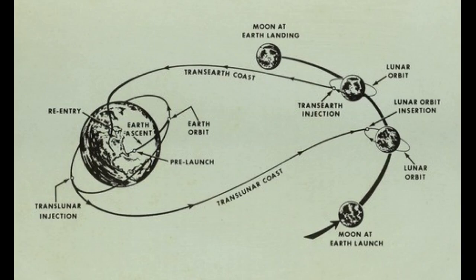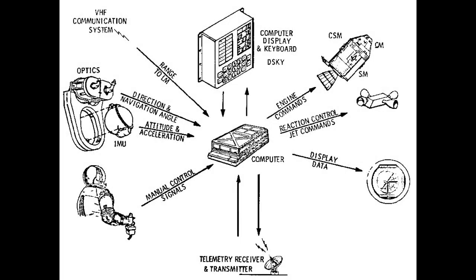Now that we understand why the GNC is so important, we can finally take a look at how the Apollo missions achieved it. Here we got an overview of the command module system. Let's start with probably the most crucial part of the navigation system, the inertial measurement unit. Its job was to provide an inertial reference frame and measure attitude and acceleration changes of the spacecraft. The heart of the system was the stable member, also referred to as the stable table.